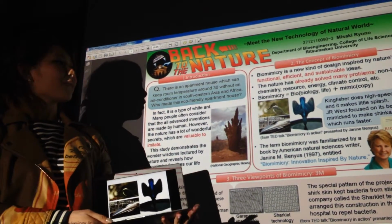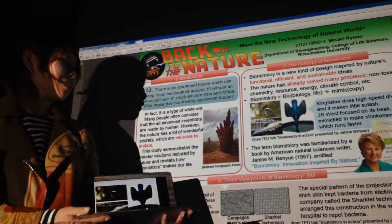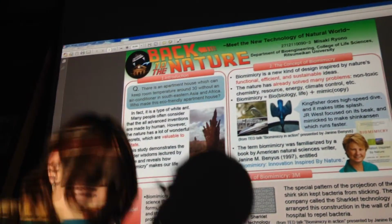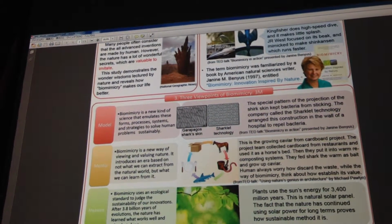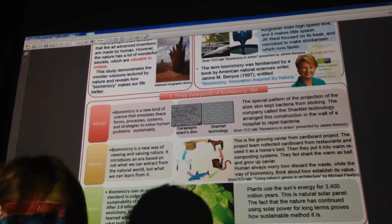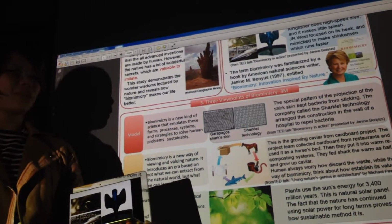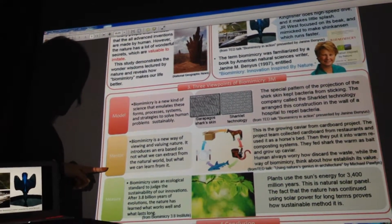The term biomimicry was popularized by a book by American natural sciences writer Janine Benyus, entitled Biomimicry: Innovation Inspired by Nature. According to the Biomimicry Institute, the important idea in biomimicry is to look at biomimicry as 3M: model, mentor, and measure.